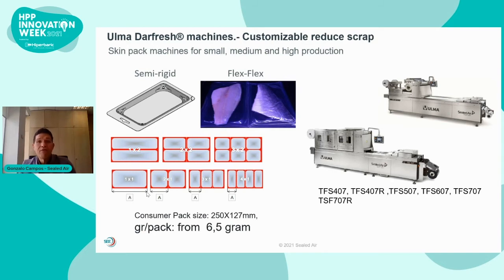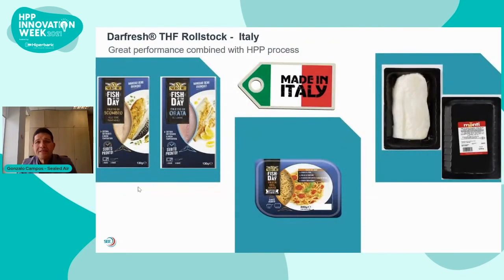We have only 6.5 grams of plastic material to deliver these fantastic reassuring products that could be great to enter the HPP process or to be directly microwaved, as you know. So it's time to present some examples.